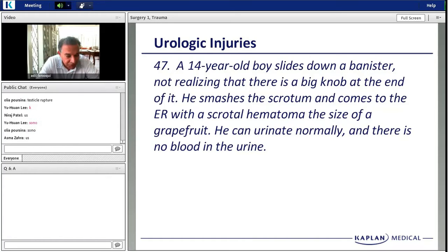And once the ultrasound confirms that it's not just a scrotal hematoma, it's actually an underlying testicular fracture or rupture, then what do you do? Timothy is saying go to surgery and do what? Repair the traumatic testicle or remove it? Remove it. Well, Francisco, take it out, and then why do you take it out? Why not repair it? If you take it out, there's just going to be one testicle, and everybody will make fun of this boy.